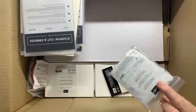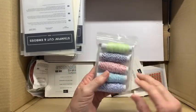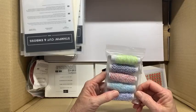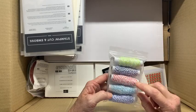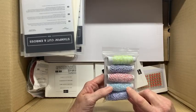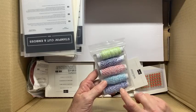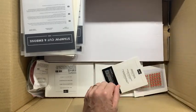I finally managed to remember to order the In Colour Baker's Twine, and it has the Parakeet Party, Starry Sky, Sweet Sorbet, Tahitian Tide, and the Orchid Oasis. Comes all in one pack.